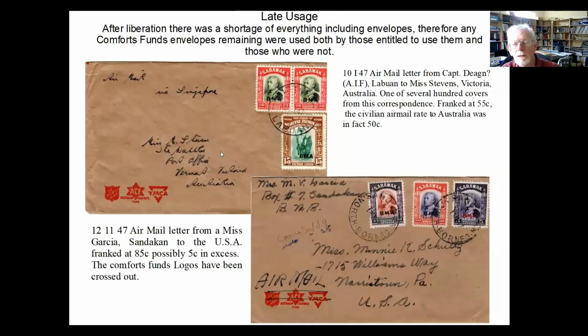Right, now, after liberation, I said there was a shortage of absolutely everything, including envelopes. Therefore, any Comfort Funds envelopes remaining were used by both those entitled to use them, which I would say those still in the serving forces, the armed forces, but no longer, of course, were they involved in any military operation. But so here we are from.